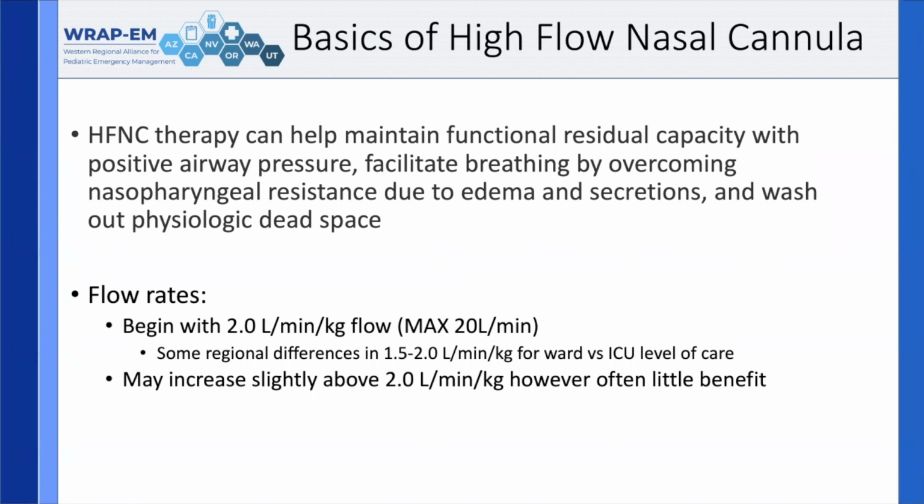And what we recommend at our hospital, we start every patient at 2 liters per kilo to a max of 20. So even if we have a 12-kilo baby, for example, we treat them at 20 liters. I want you to be aware, though, that there may be some regional differences between 1.5 to 2 liters per kilo, particularly in what different hospitals will allow for ward versus ICU level of care. So if you think the child could be supported well enough on 1.5 in order to be managed in a ward level of care in your region, that might be reasonable to try.